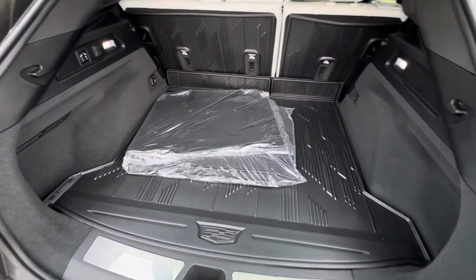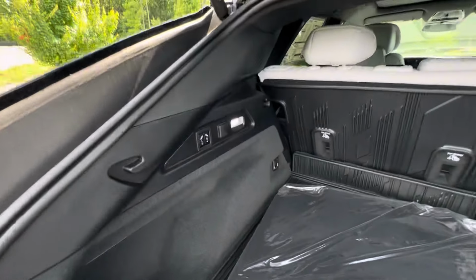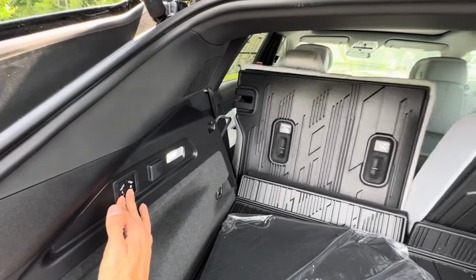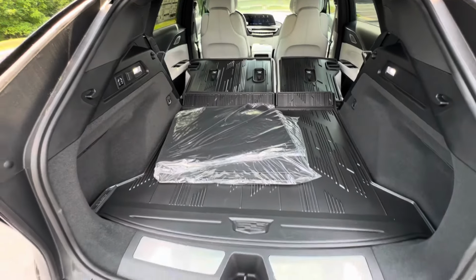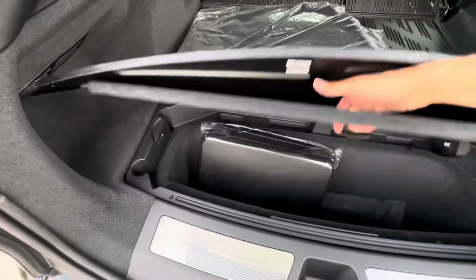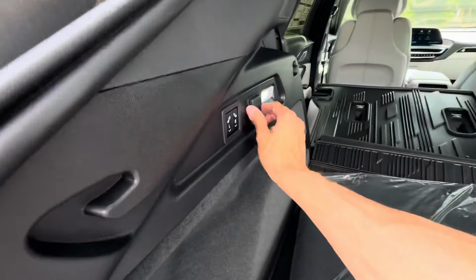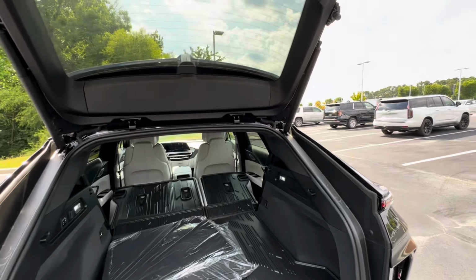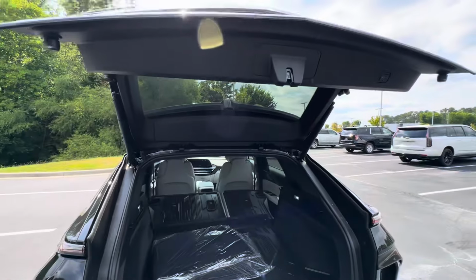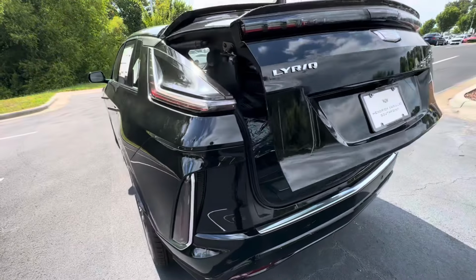Now for storage, it is not lacking at all. There's plenty of space back here. In the Luxury 2, we're gonna have power folding second row. So there's all your storage with the second row down. If we lift this up, you can see we have even more storage down below as well. 12-volt outlet. So those seats will lower down power, but to raise them back up, you have to do it manually. You can close the tailgate with that button that I just pressed, or you can use the key.